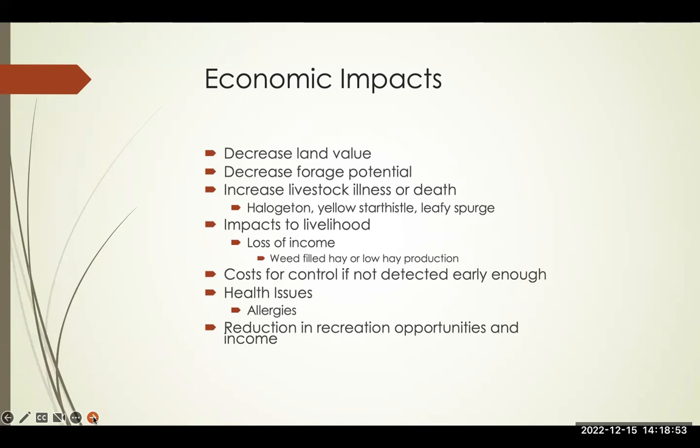It's your reduction in recreation opportunities. For example, in a private land scenario, you're able to offer hunts to outside people and entities, and with the reduction in your grazing area, you might not have as many elk or deer available for them to hunt.